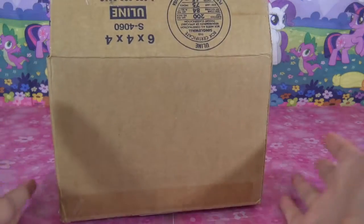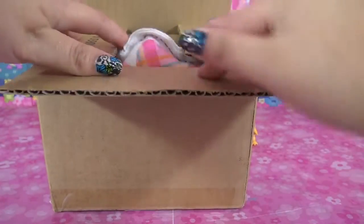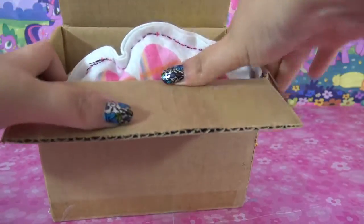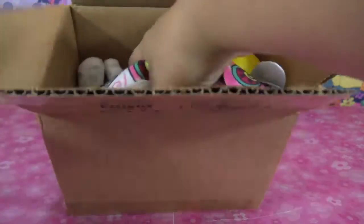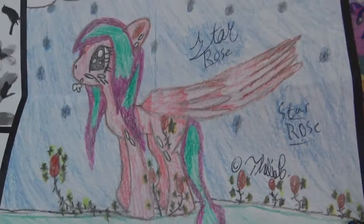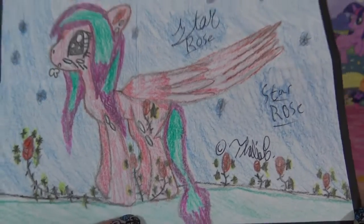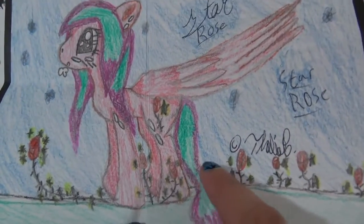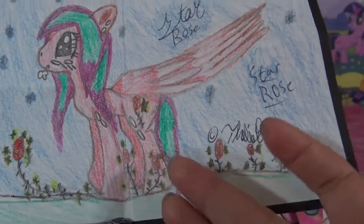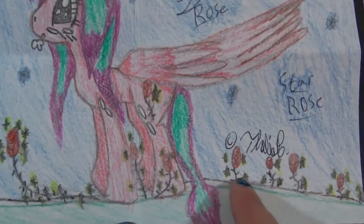First up, I have this box from Talia in Canada. Let's open it up and see what's inside. Oh my gosh, what did she send? And inside the package is Talia's OC. This is Star Rose. Really cool story because every time she takes a step, she leaves a path of flowers. Look at the little flower path that she's created.